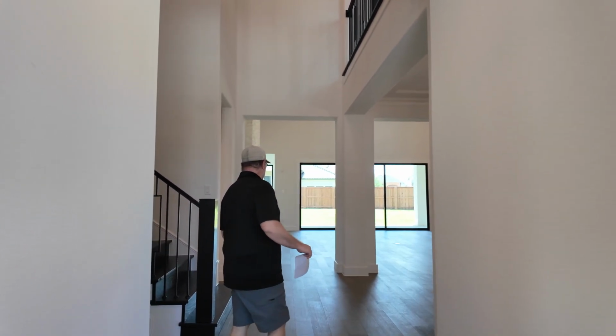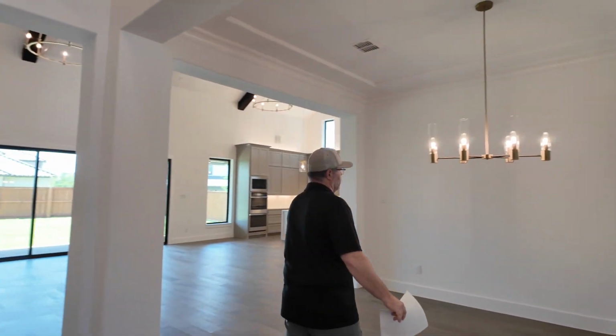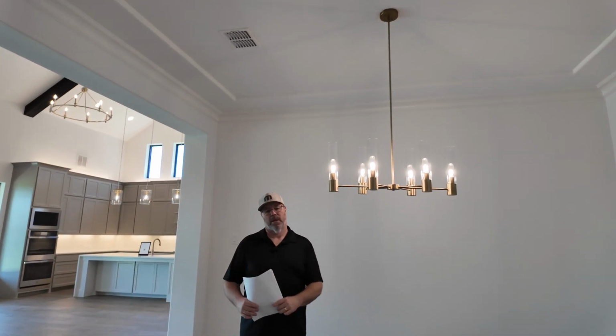All right, so now we come through, and this is very similar to the other house, or at least it has this dining area that is similar. It's true. It doesn't have the vaulted ceilings, though. It does not have the vaulted ceilings. It has the crown. But you got to put the upstairs somewhere.